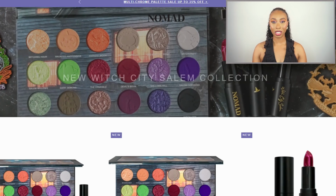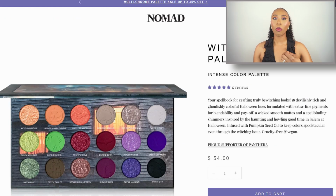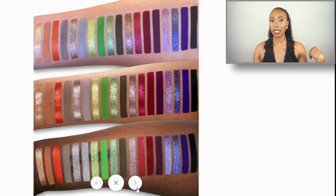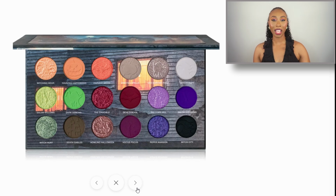This next palette is New Witch City by Nomad Cosmetics. This palette is completely different from the other 2. It has such vibrant colors. And part of the reason that I really love palettes like this is because when I do my character makeup looks, I like to put shadows on top of the vibrant paints. I love it when I find a palette that has a bunch of different vibrant shades because I actually do use them. I'm obsessed. I really want to touch this Harvest Moon shade. I don't know what creative look I can create with that shade, but it's just calling my name.